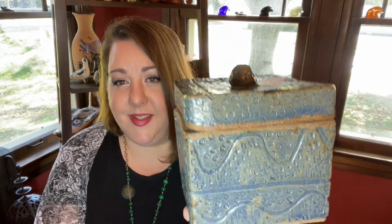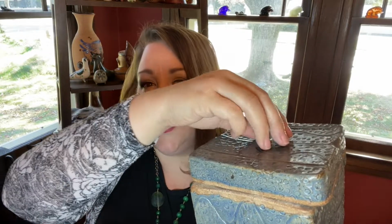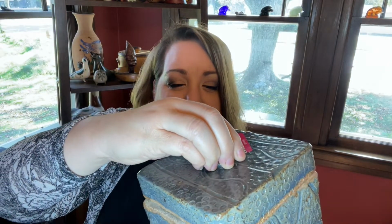My favorite piece that I got was this cool, kind of wonky pottery box. Look at this. It's heavy. I'm gonna hold it with my elbow on the table. It's quite weighty. It's very thick. It has this super fun lid here with this little knob. It's so cute. Look at the inside. Isn't that great? I paid $4.09 for this.